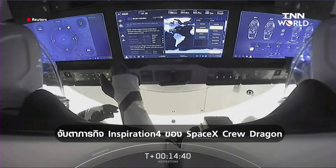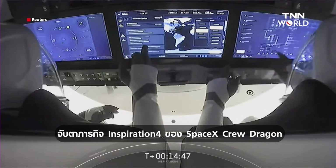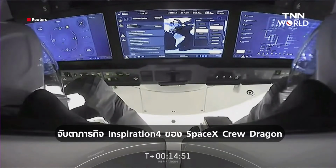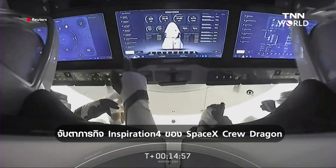So in a few seconds here, we are expecting the nose cone to open up, and hopefully we'll be able to see the first views of the Dragon cupola in space. There we can see that they have just opened up their visors.